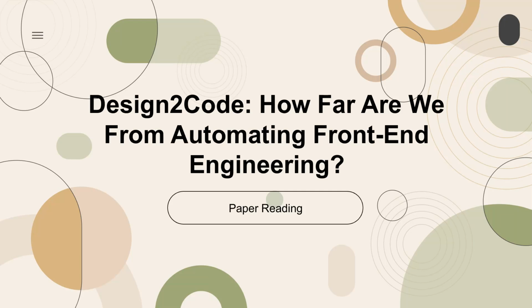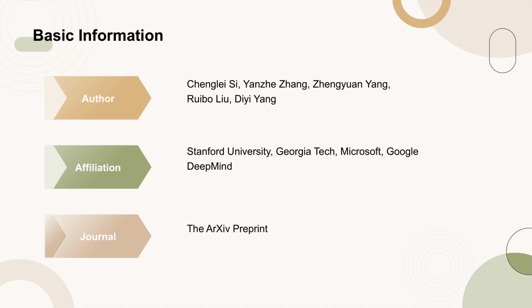Today's paper is titled, Design2Code: How Far Are We from Automating Front-End Engineering? This paper was published on the arXiv preprint server by Chenglei Si and colleagues from Stanford University and Georgia Tech.